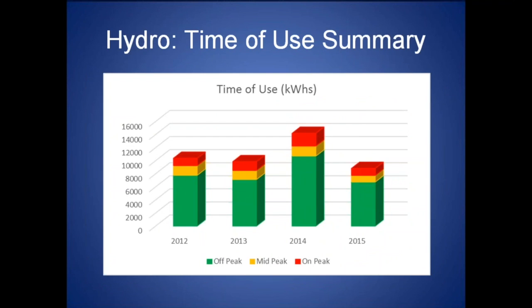So since 2012, you can see that we've done a pretty good job of using mostly off-peak electricity. Of about 1,000 kilowatt hours in 2012, 600 of it was off-peak. It's pretty impossible to escape using power on-peak and mid-peak simply because of the times that they're hitting you for, like dinner time. So there you go. By the way, you can see there's a bit of a spike here in 2014.